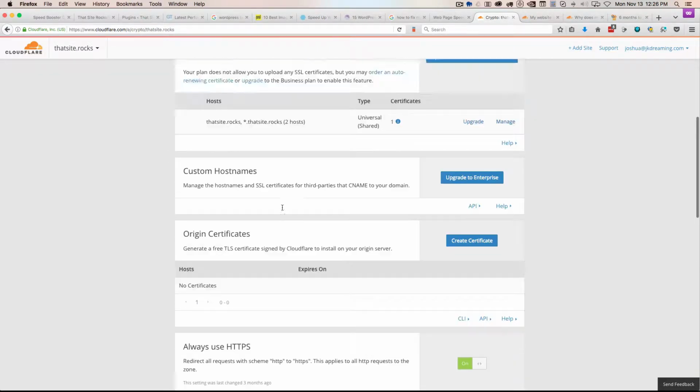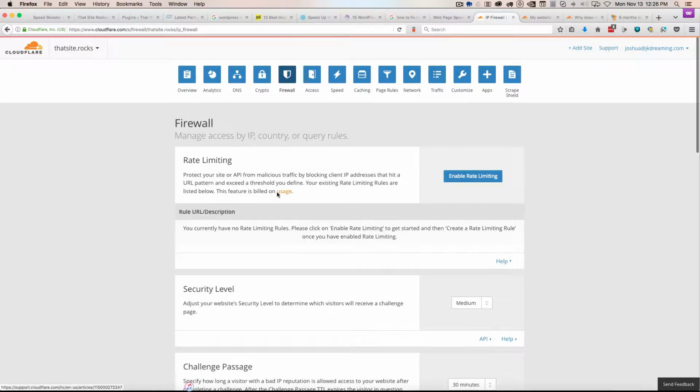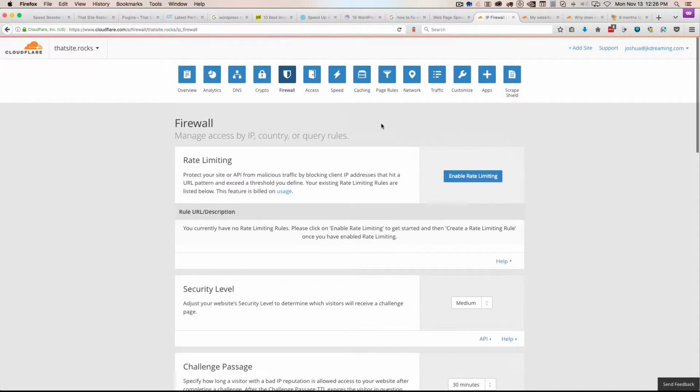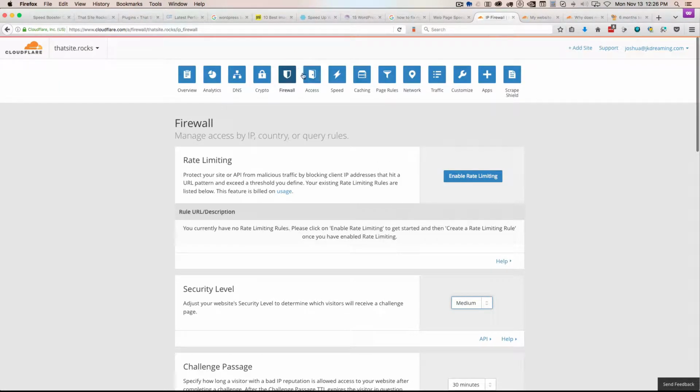So, firewall. Is it better than Wordfence? Yup, definitely is. This is a dedicated security section. If you actually get attacked too heavily, you can put it on I'm Under Attack mode, and people have to do the CAPTCHA to actually see pages, to make sure that they're not a bot or anything like that trying to DDoS you, which is awesome.